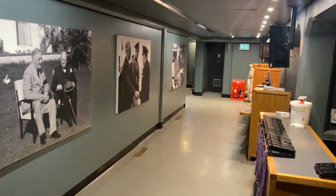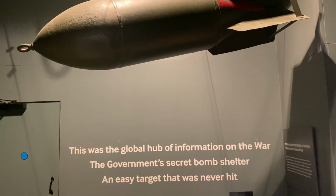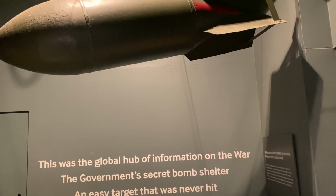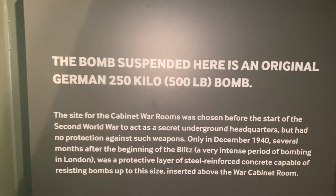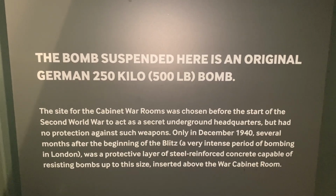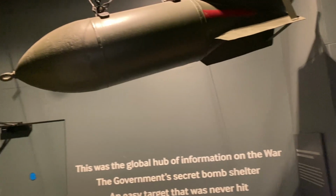So after you first arrive, you will collect your tickets and your audio guide. And this is the first thing you are hit with, ladies and gentlemen. This is the global hub of information on the war and the second secret bomb shelter, an easy target that was never hit. This bomb suspended here is an original German 250 kilo, 500 pound bomb. Let's just have a look at that again. Isn't that terrifying?